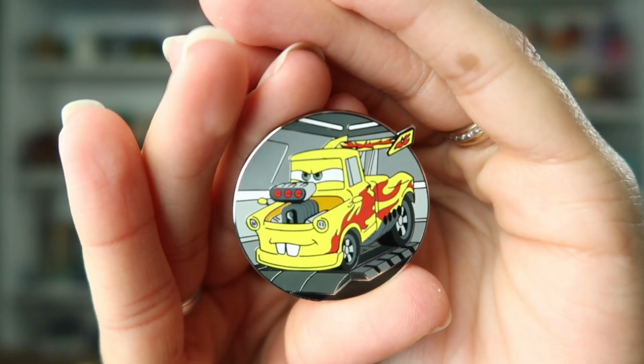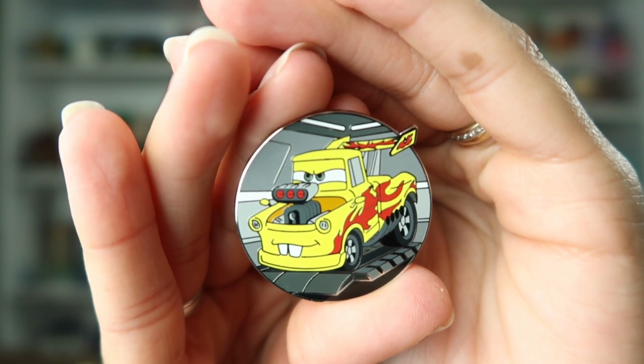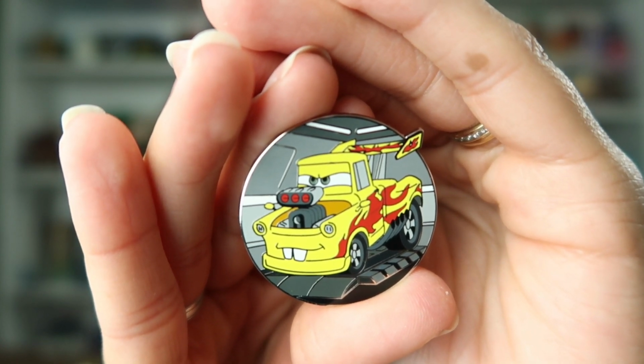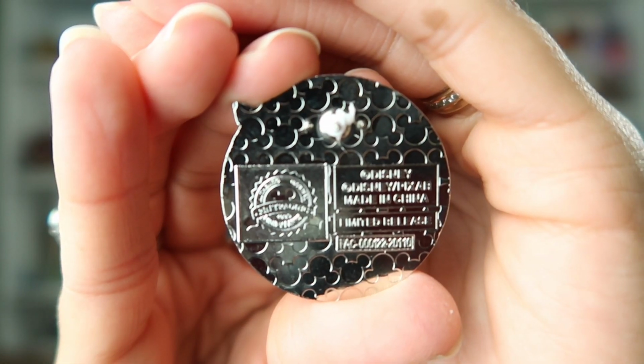Let's go ahead and get a closer look at this pin. Really cool pin. I love how he has a little bit of attitude and that pose. And again, here's the back of the pin, limited release. Okay, so let's move on to our little black baggie and see who we are going to get.